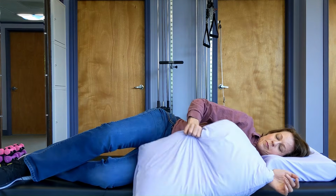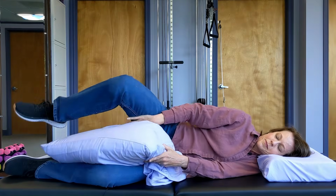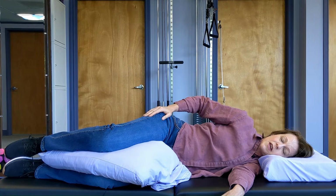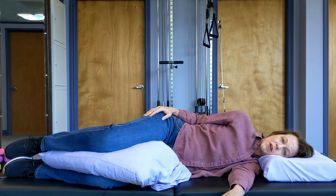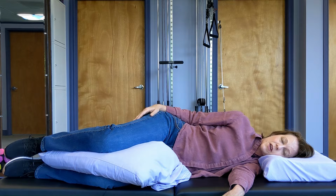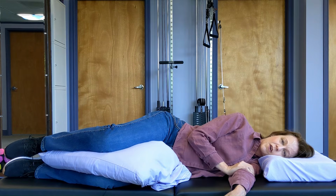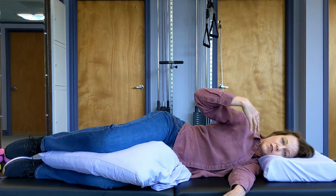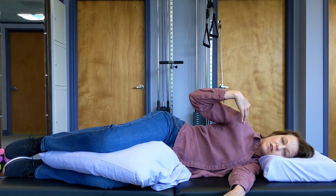So, pillow between your knees, keeping your hips in a nice stacked position is going to make things feel much, much better. And then find a comfortable place for this top arm, either down by your side. You can kind of have it resting here. You can have another pillow in front of you to hold on to, to keep your neck and shoulders nice and relaxed.